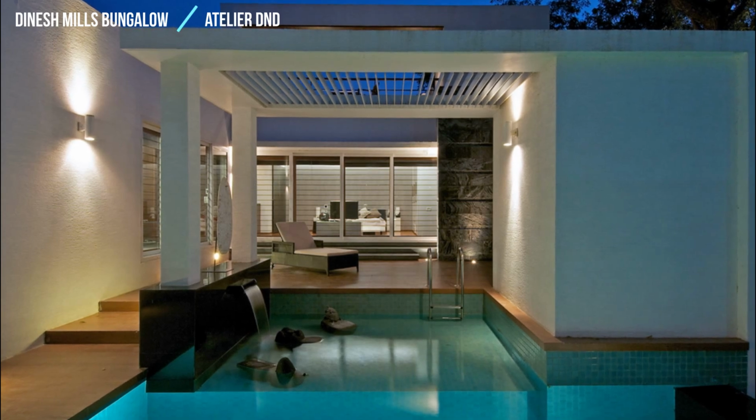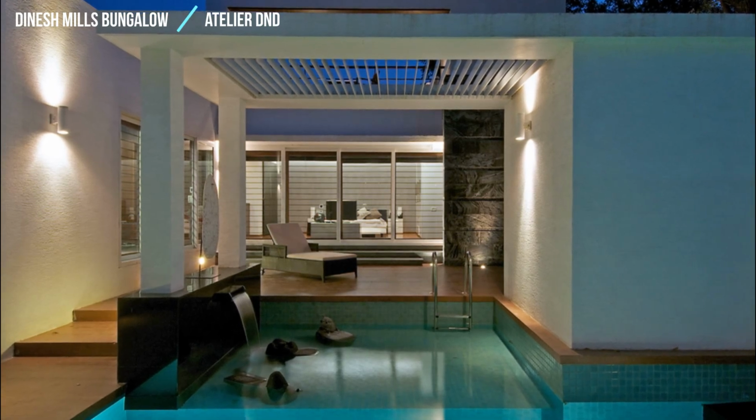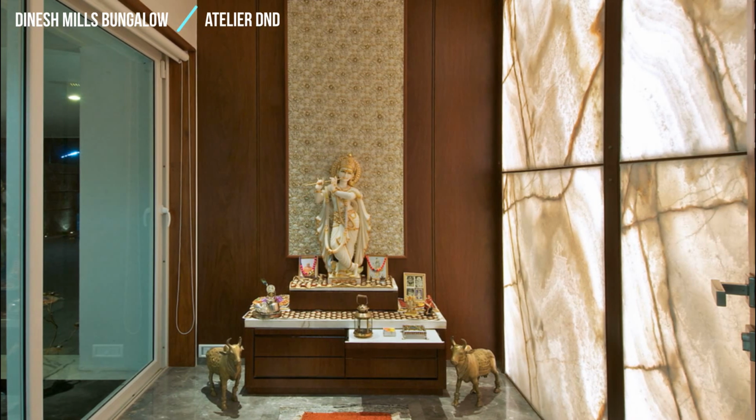Concept: to build a minimalist house with simple clean lines, uncluttered geometry, fluid, transparent spaces where the interiors and exteriors blend into each other in an attempt to keep the user constantly in touch with the outdoors.